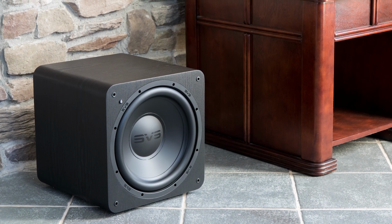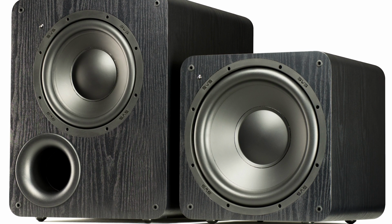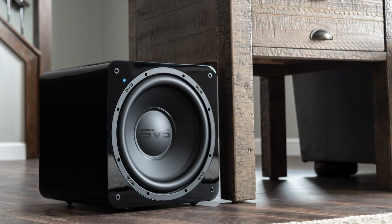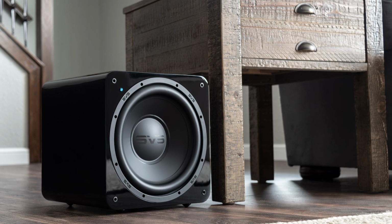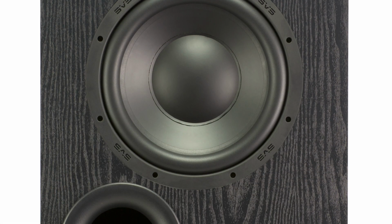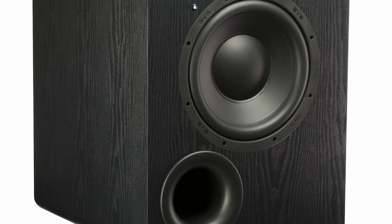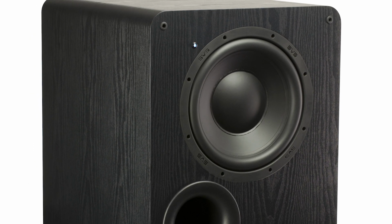Like most of the ported and sealed versions from SVS, there is a big physical difference in the size of these two. The sealed SB1000 is pretty small, with its cabinet measuring around a 13-inch cube. The ported PB1000 is far larger, with a cabinet that is roughly 19 inches deep and tall and 15 inches wide. These are the only 2 models that do not work with the SVS app, but at their starting price point of under $500, you just can't beat the values these provide.